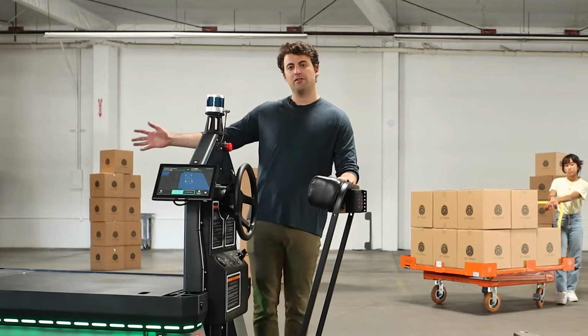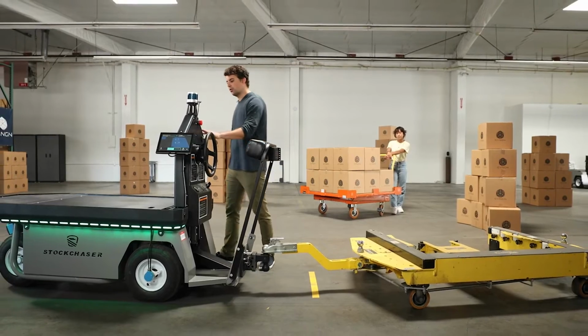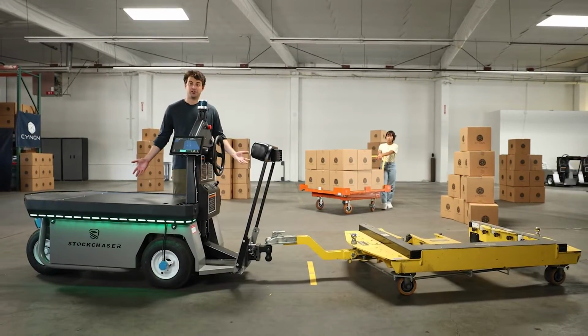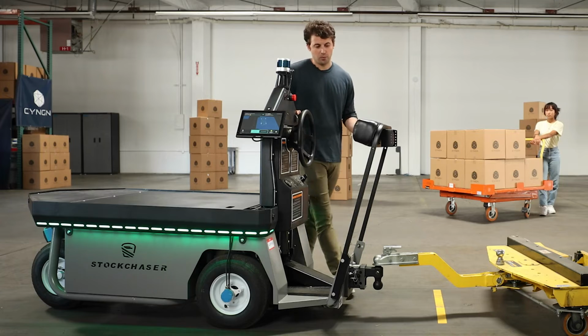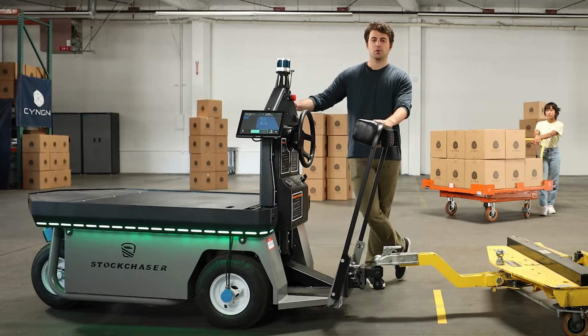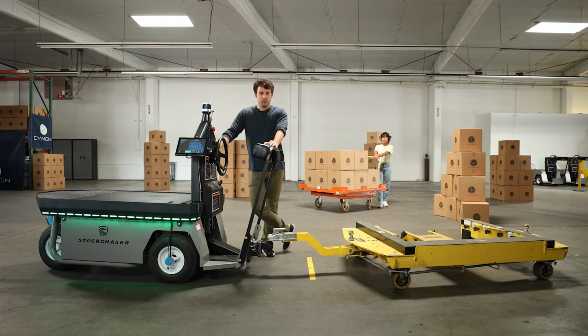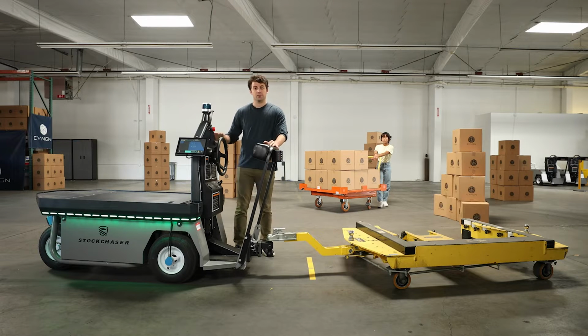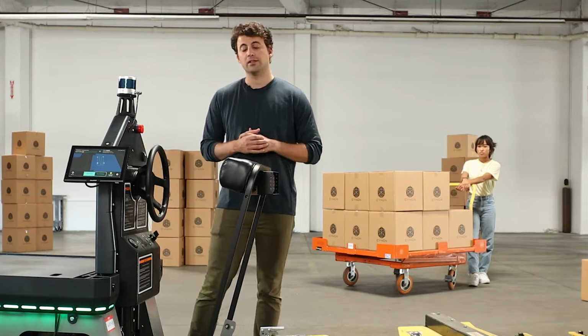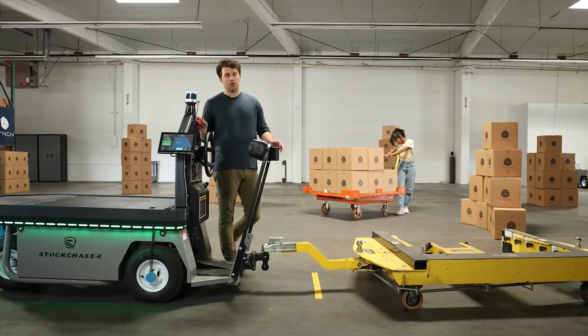But before we send it off to do its work, I'm going to walk you through the components of the Drive Mod kit. So you can see we have a Columbia Stock Chaser here, which is a fantastic vehicle partner of ours. And we have the Drive Mod kit on top of this stock chaser. The Drive Mod kit is what houses many of the core hardware components that allow the vehicle to run by itself. So that's both the sensor packages, as well as the compute and some of the other control components that we utilize. The first and most important one is this LiDAR we have here.